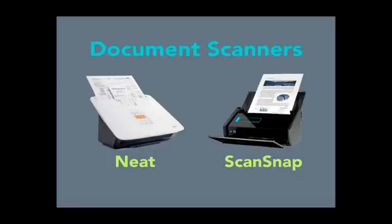Another feature that really helps with productivity is having a dual-sided scanner, or a scanner that can scan duplex. We've all worked in offices with the scanner that will scan one side of the page and then you hear it grinding as it flips the paper over and then scans the other side of the page. That works, but ideally you want a document scanner that can scan both sides of the page at once. It just makes things much faster and much more efficient.